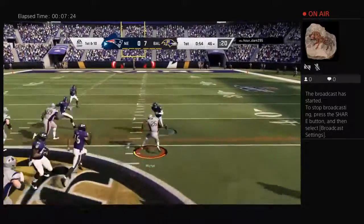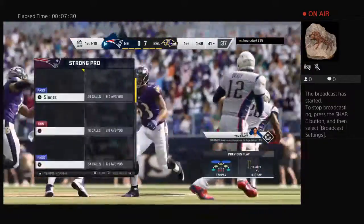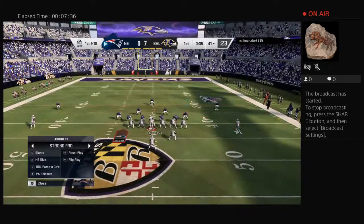Keeping it on the ground on 1st, Michel. And they're well past midfield, just a yard or two shy of the 40. That one good for 13 and a New England 1st down. So back-to-back big runs, picking apart this defense on the opening drive.